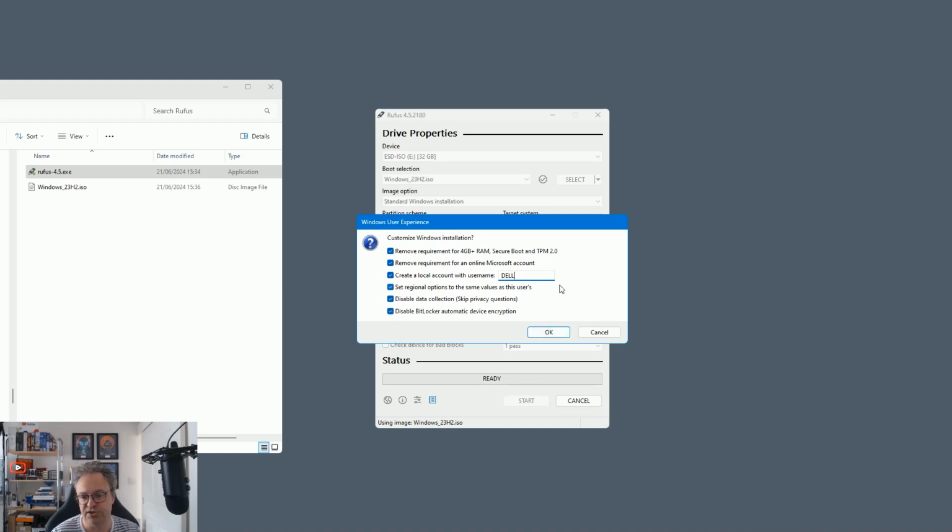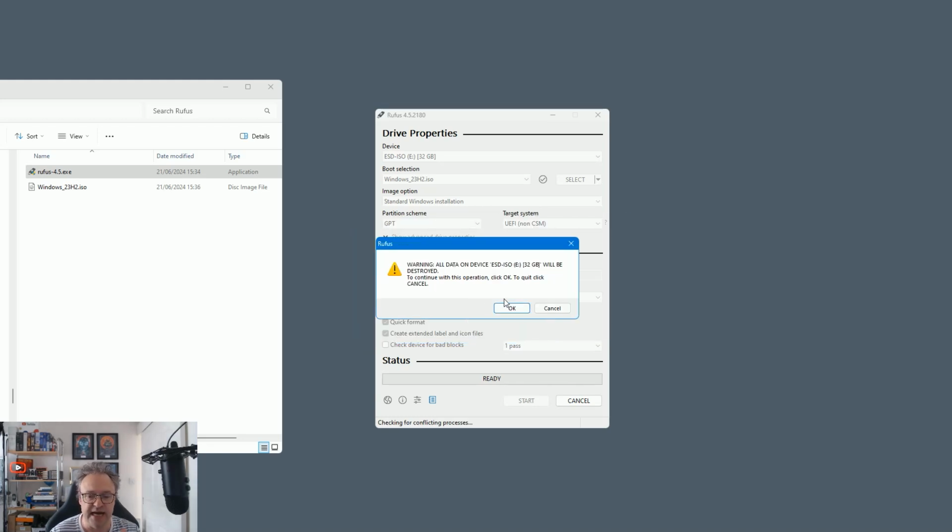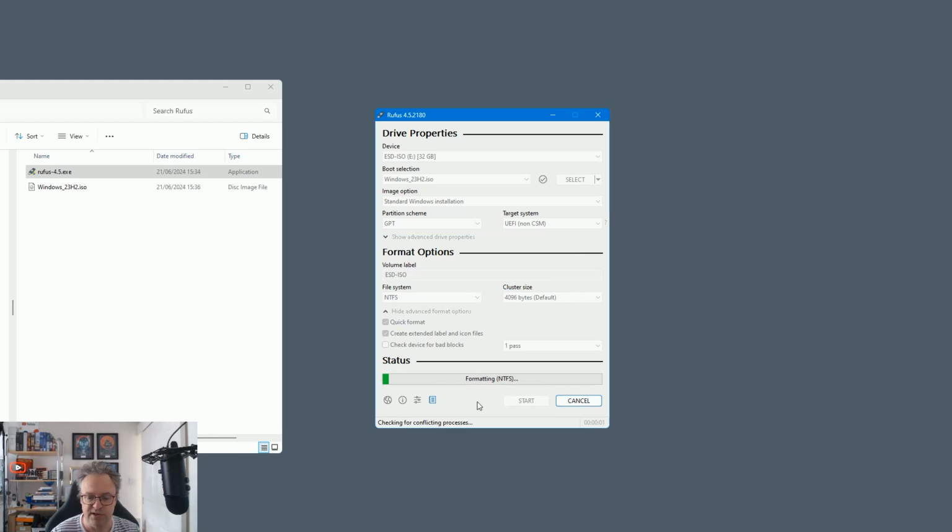So what this should do is it should allow us to install Windows 11 on an older laptop. So I'm just going to click OK with that, and then I'm going to click OK again. And what it's going to do now is wipe the USB stick and create the installation media. I'll leave that running and we'll come back to it once it's actually finished and we're ready to use it.